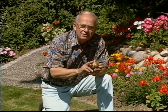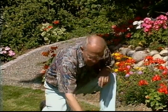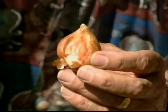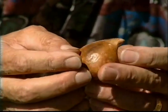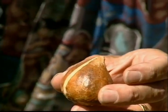They're a much better investment for you. Now, also, here are some tulips. These have the skin on them. And sometimes you'll find in the nurseries and the garden centers those that do not have the skins on them. It really doesn't make any difference. So the important thing though is to look to see that the bulbs are firm.